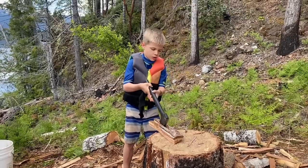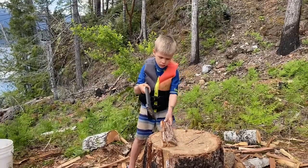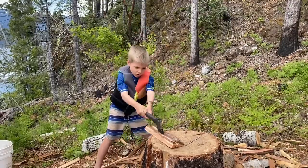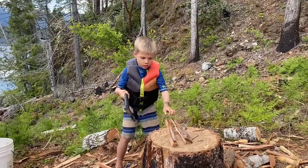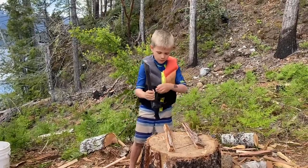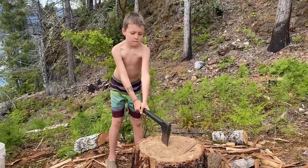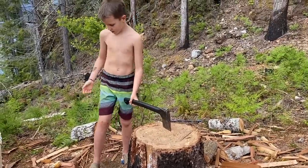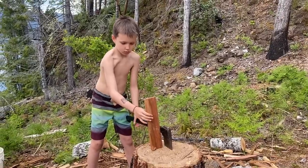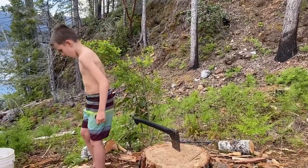Most parents wouldn't even let their six-year-old touch an axe, let alone practice until they get good. Good work, buddy. Daddy, who's burning? Nice work. Nice work, buddy. Good work, Tyler. Watch. So the boys actually just started using their axes, practicing with the axes yesterday. Just yesterday they were doing their chopping for pretty much the first time they've ever done it.